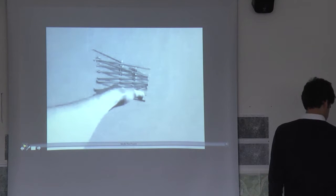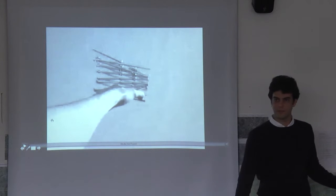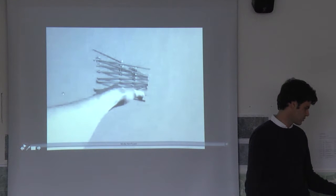But that is based on Mr. Fuller. Basically Mr. Fuller. Fuller had some deployable structures as well. Most of them are security structures.